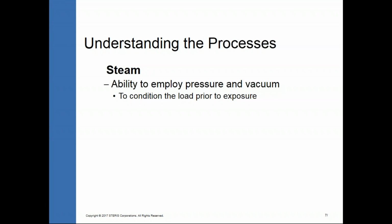The pressure pulses and vacuum pulses are used, at the beginning of the cycle, to condition the load. When we say condition, that means prepares the load. It means removing the air from the load items so that the steam can penetrate and do its job.